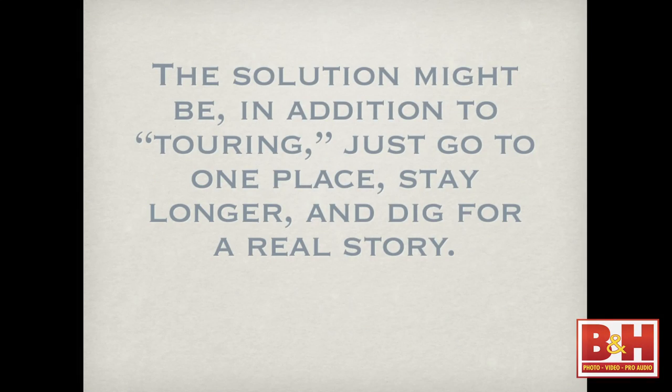The solution just might be, in addition to going touring, to just go to one place, stay longer, and dig for a real story. Yes, it's easy for me to say because I've been 30 years on the road. And now this is my new modus operandi. I want to tell stories. I don't want to say I've been everywhere, but I've been a lot of places, and now I want to dig down. I've met a lot of interesting people in these places, and sometimes I've had time there, and sometimes I've had to rush through. But my new self-assigned projects are to do these things. I'm still trying to figure out how to monetize them, that'll come eventually.